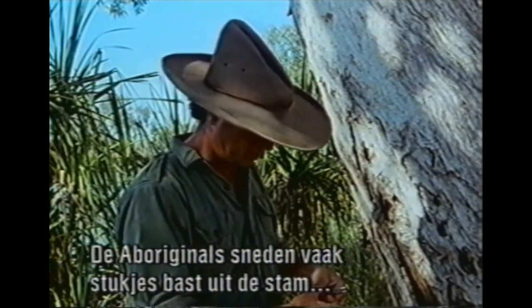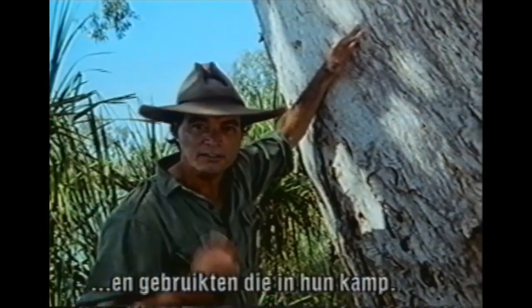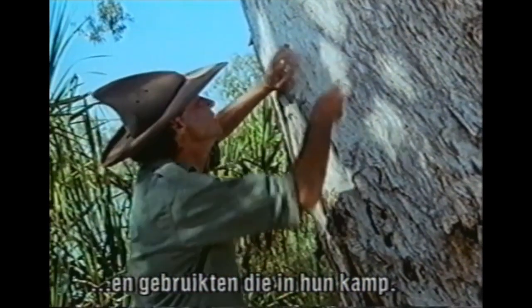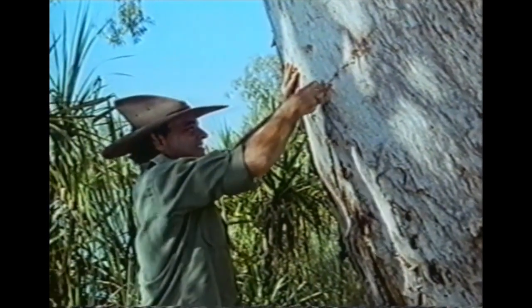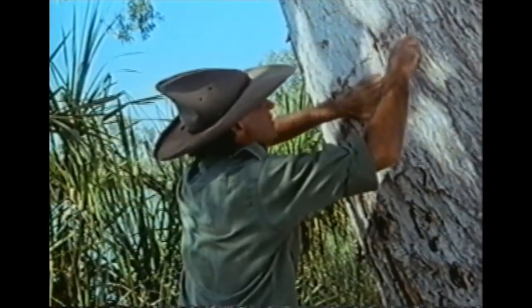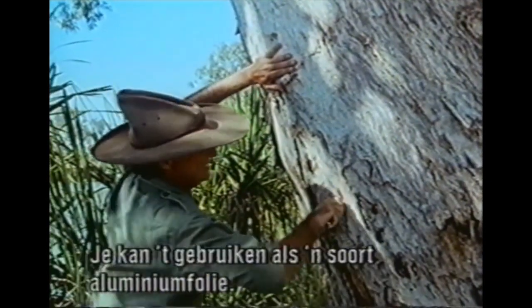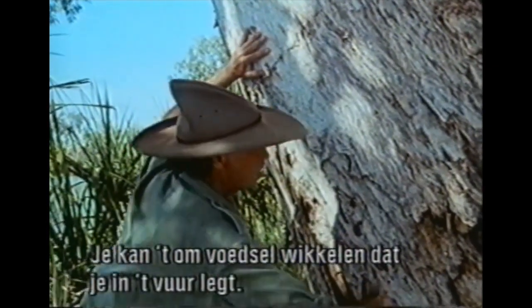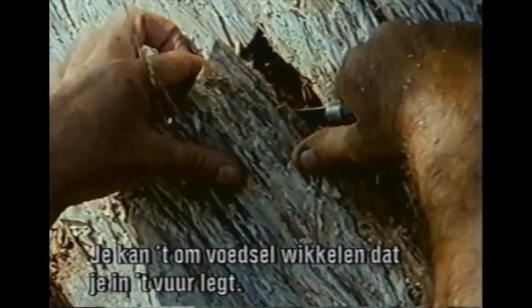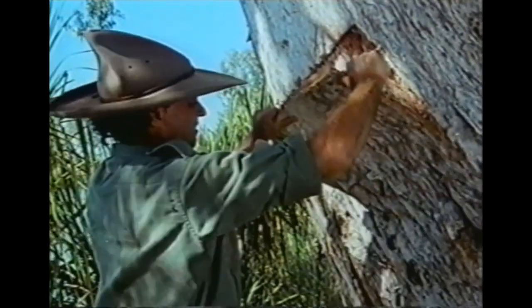It's also got a lot of other uses as well. Aboriginal people used to quite often take away bits of the bark from the trunk and use them back in the camp. I'll show you. This bark's pretty thick, actually. Like padding. There, just cut it down there. You can use it on the campfire like sort of alcohol or something like that. Wrap your food up and cook it away. Lots of uses for this stuff. Here we go.